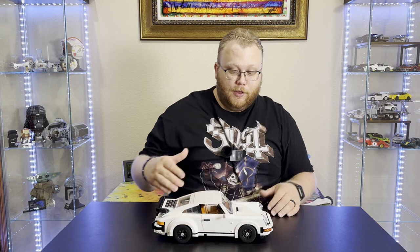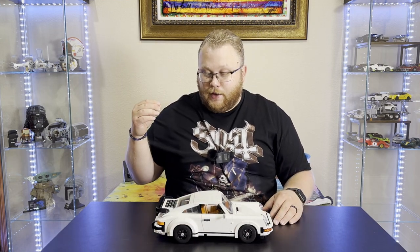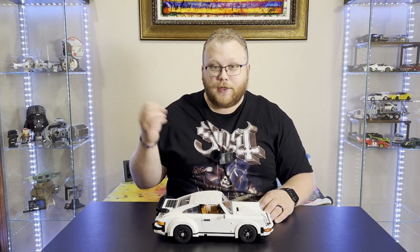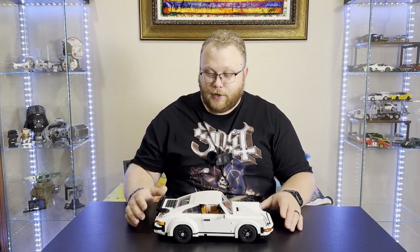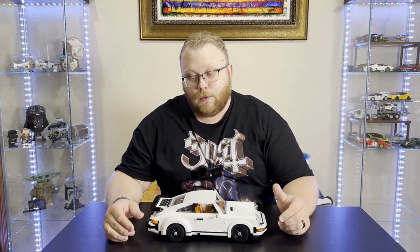One final really cool detail I did want to point out, and I didn't notice it when I did the introduction video, is there's no stickers. There's no stickers for the license plate. There's no stickers for the emblems. There's no stickers. It's printed. So the Porsche badge is printed. The Targa badge is printed. And, of course, the speedometer and gauges are printed. But I found that really cool.